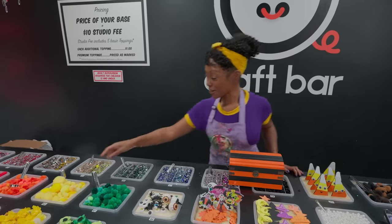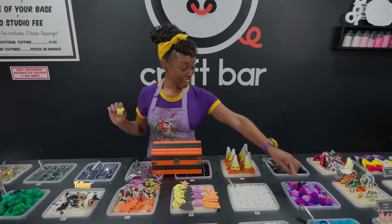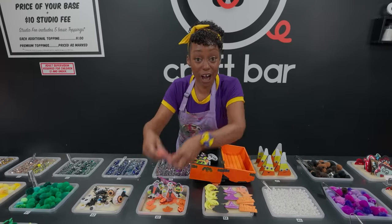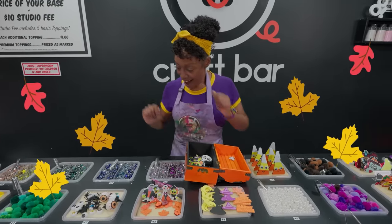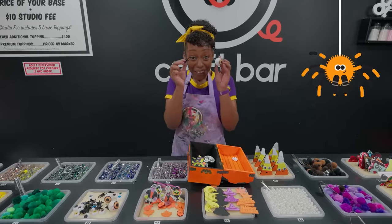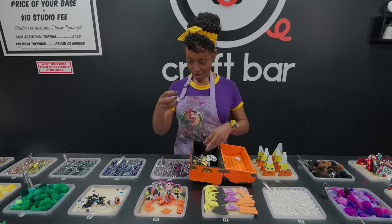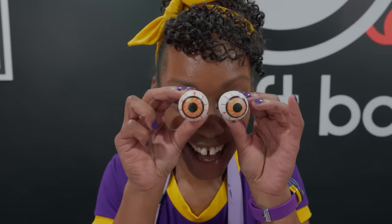Look, I spot one of my favorite colors, yellow. And look, my other favorite color, purple. I'll put these in my chest. Oh, I'll take some fall leaves too. Those are so pretty and orange. And I spy a spider. Whoa. We'll take a couple spiders. Look at these eyeballs. Whoa, I can see you so clearly now.